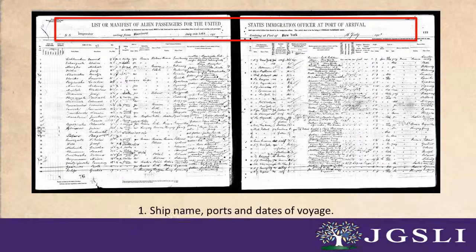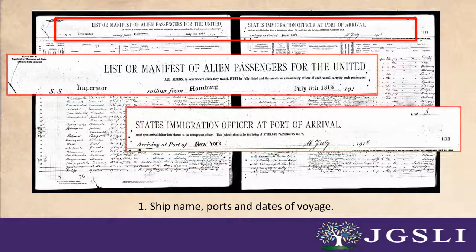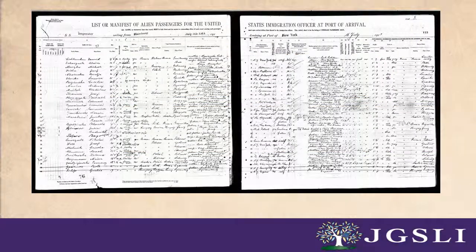Number 1. At the top of the manifest, you'll find the name of the ship, the date and port from which the ship left, and the date and port where the ship arrived. Even if your ancestors lived in New York, don't assume that all immigrants came through Ellis Island. On the East Coast, other ports of entry included Boston, Baltimore, Philadelphia, and Savannah. Along the Gulf of Mexico, Key West, New Orleans, and Galveston, Texas. And along the West Coast, San Francisco and Seattle. And still other immigrants may have come into the United States through Canada, through St. Albans, Vermont, and Detroit.